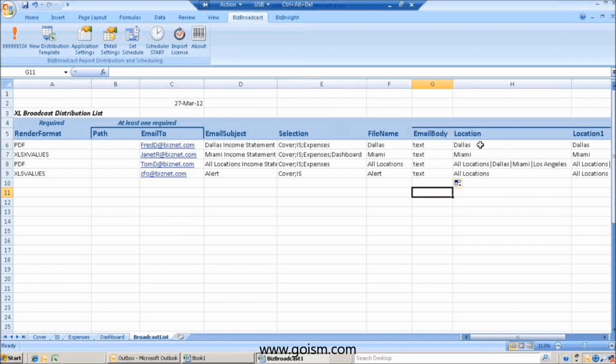And then this is where you tailor the content. So Fred is going to get the report just for Dallas. Janet's going to get the report in an Excel spreadsheet just for Miami. And notice Tom here, we're passing 4 parameters. As the brand manager, he wants to see all locations and then each one broken out. So he's actually going to get 4 income statements and 4 expense reports.